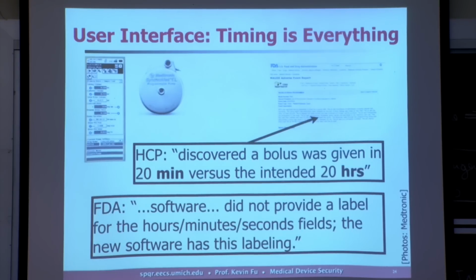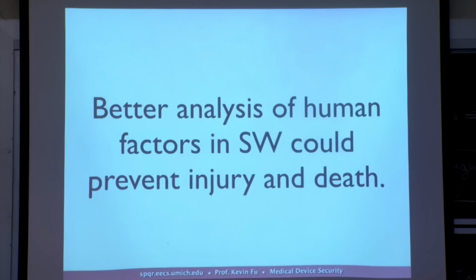No, Nikolai's great. But it's a very important element of improving the trustworthiness of devices that rely on software. So I encourage you to think about better human elements and human factors for your software, even if it's on something non-critical.